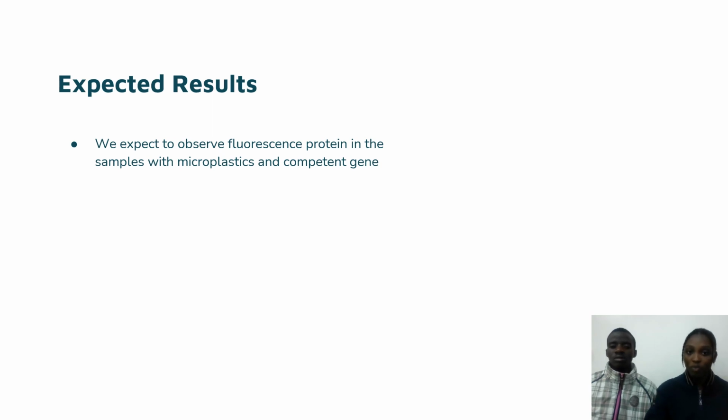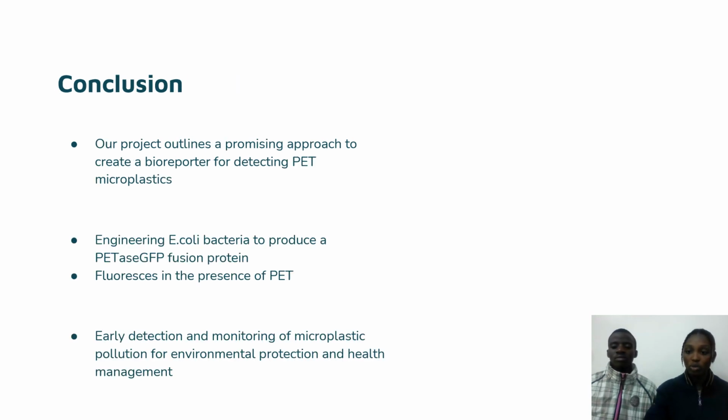So now, can you tell us in summary what the project will be talking about? So our project, as we said, is on making a bioreporter which is efficient in detection of microplastics in the aquatic environment, and we said that our project is crucial because current methods are labor intensive and costly and require skilled labor, while our method is performed on site, in a short period of time, and also cost effective. We aim to engineer an E.